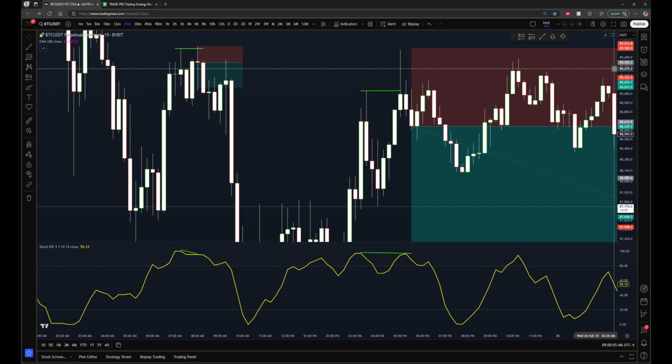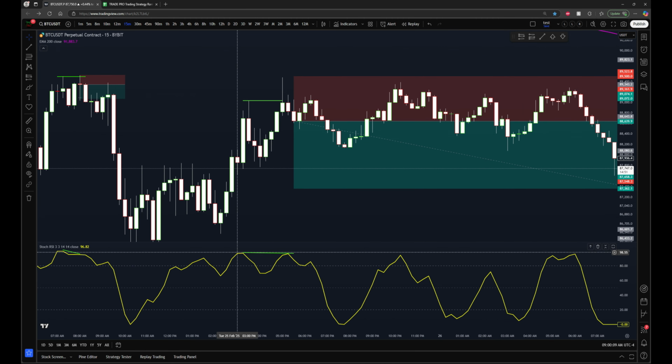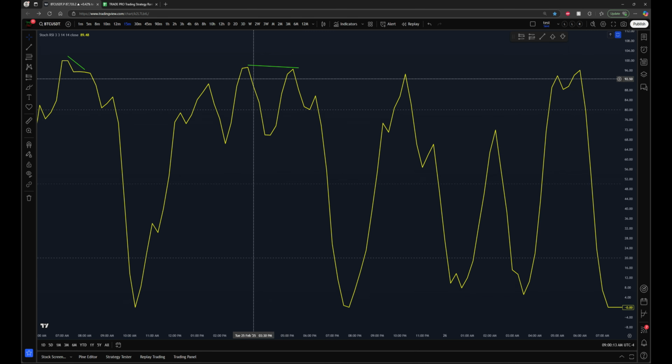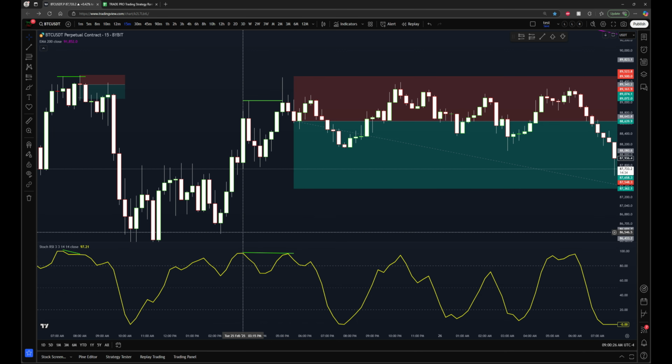So here's another one. The next one, we get our divergence here, lower high pivot to the downside. And you can see it more clearly if I zoom in here. We went 97.21, and then for this pivot down, we went 96.49. So lower high pivot to the downside there, giving us our bearish divergence. And we have the higher high on close in between there with a swing failure off the highs.